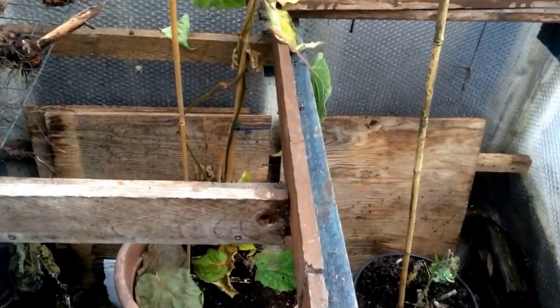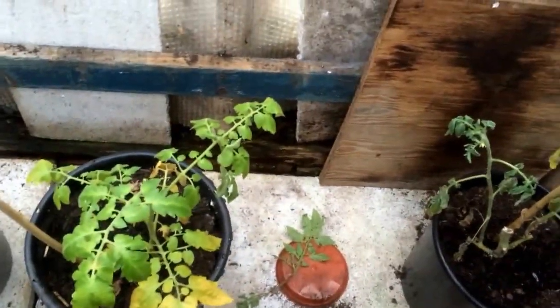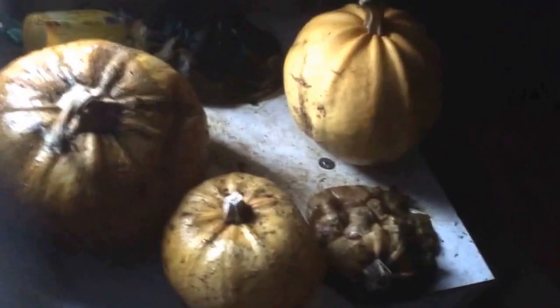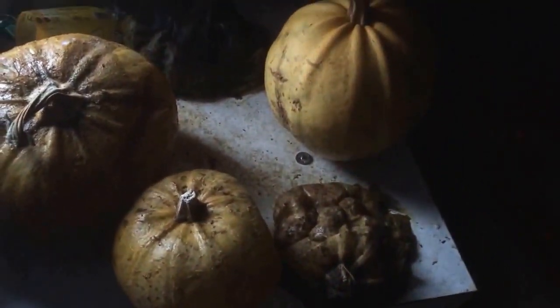Kiwi fruit is still there. See what the winter does, because we haven't had that much cold yet. Certainly I haven't got any heating on the greenhouse. And my 2 tomato plants, that one's looking alright. See what happens with them. So, I don't know if you can see in here, but these were my squashes, and they're now well squashed. So I'll have to get rid of them.